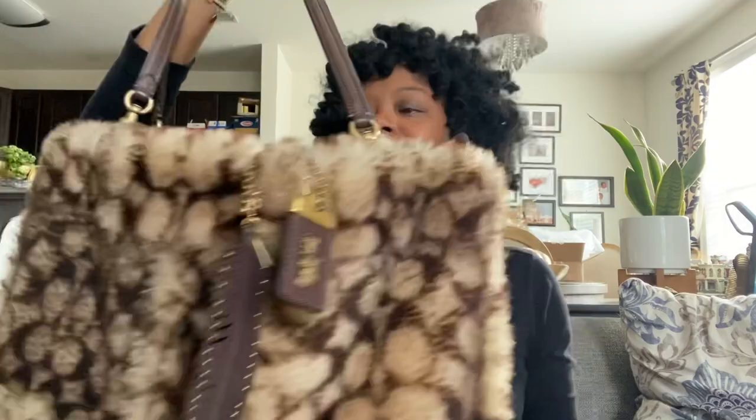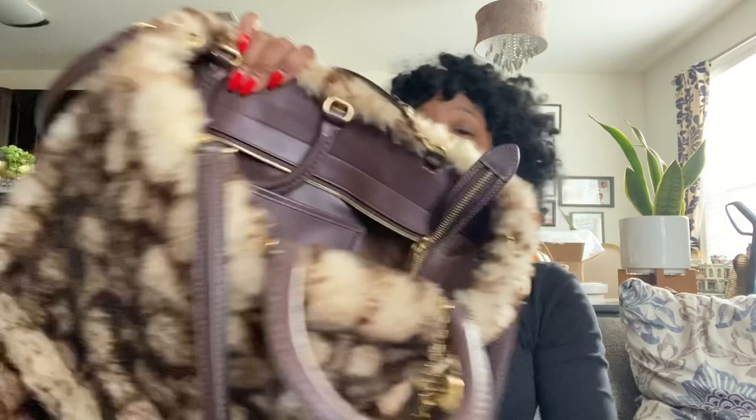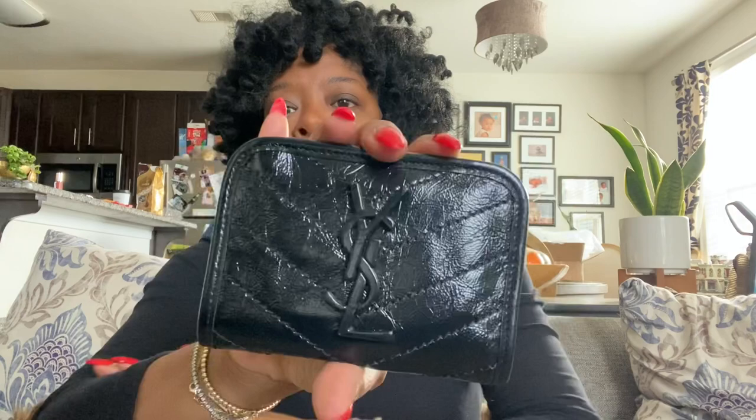I love it. So again, it's just a huge, massive opening. So everything is going to fit in here. A couple of things I have in here is a full-size planner, headphones, my wallet. And someone asked me what this wallet holds. I thought I did a video on this. Going back, I didn't. So this is just my YSL wallet. I got this from Fashion File maybe a month or two ago.